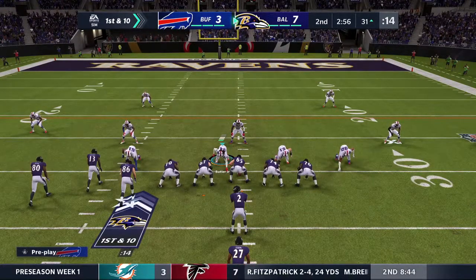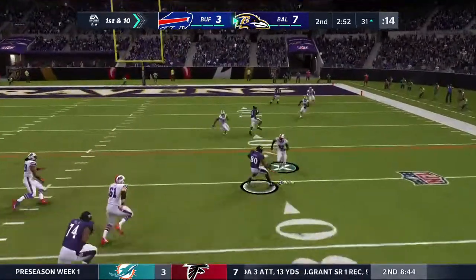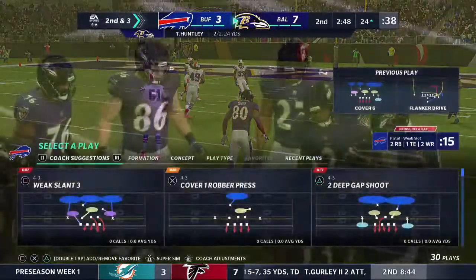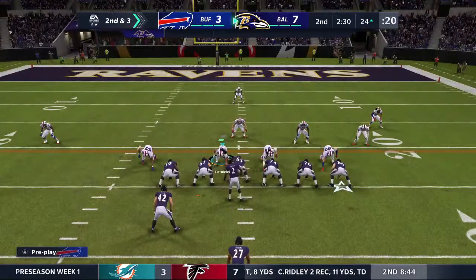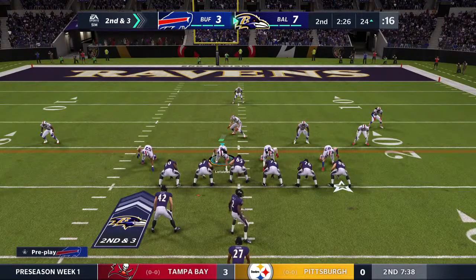Operating from the gun. Huntley for Kenner here, it's complete. And they'll be inside the 25 now at the 24. 7 yards, the pickup on the pitch and catch. Able to get 7 on that first down pass play. 2nd and 3.